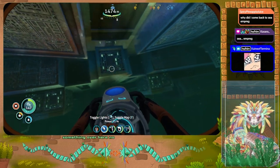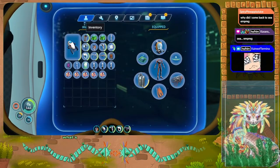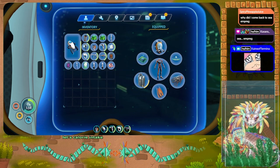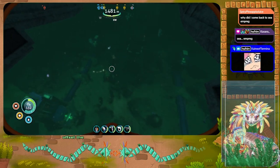Nope, that was just a square. Alright, cool. Let's calorie intake. Vital signs stabilizing. And then we water intake to offset the salted fish.